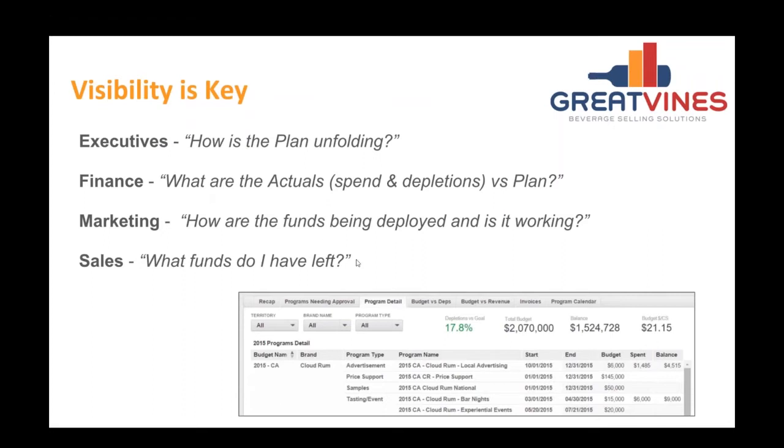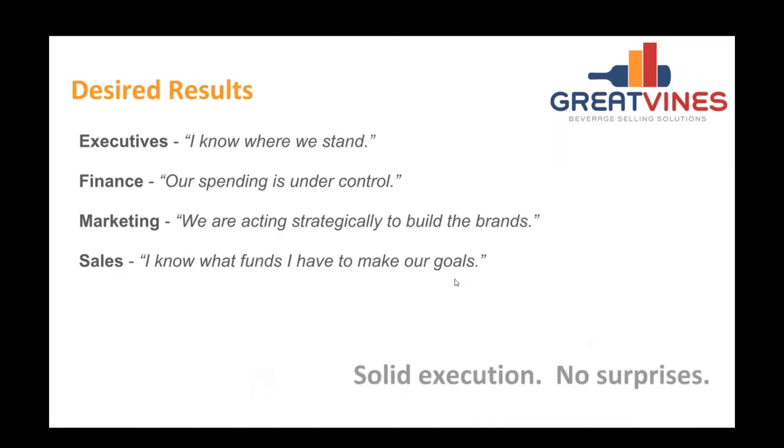Marketing needs to know how the funds are being deployed and if it's working, right? Are these strategies they put in place, with programs that they've asked the field to implement, actually driving sales and working? And sales is always asking, hey, how much money do I have left, right? I need to run a program. I need to know if I have the money to do something. So dashboards like this one are critical to be able to show details about programming, but also budgets and where you stand with balances, etc. We'll get into more of that in a second.